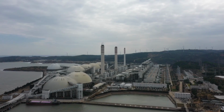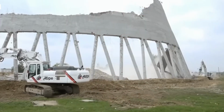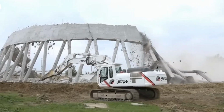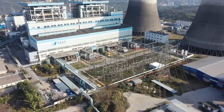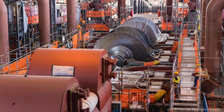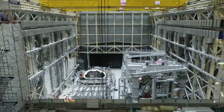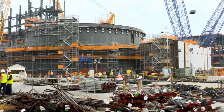The concrete, now radioactive, had to be carefully handled, broken down into smaller blocks, and transported to long-term storage facilities. Throughout the decommissioning process, less than 1% of the total material was classified as radioactive waste. Yet, this still amounted to a significant volume that needed careful handling and storage. The waste was processed, compressed, and placed in reinforced concrete containers before being transported to a repository designed to safely contain it for hundreds of years.